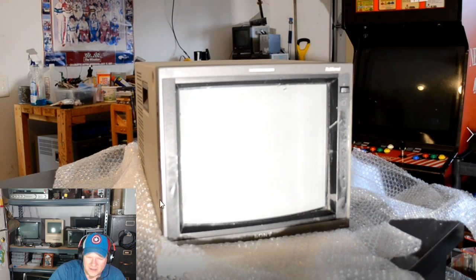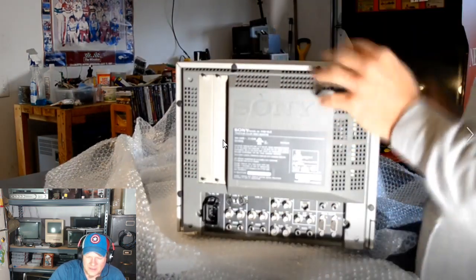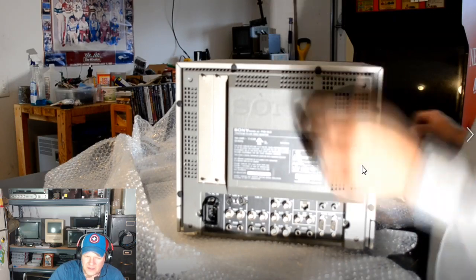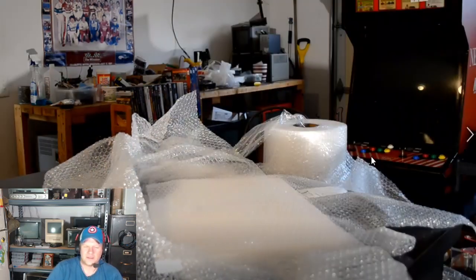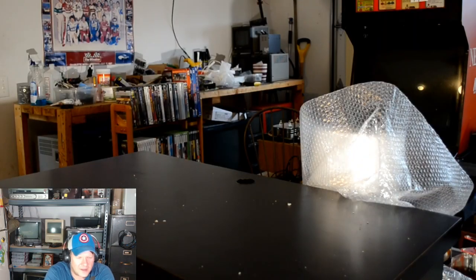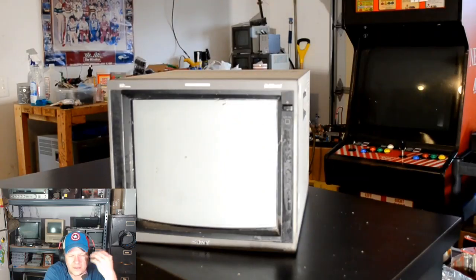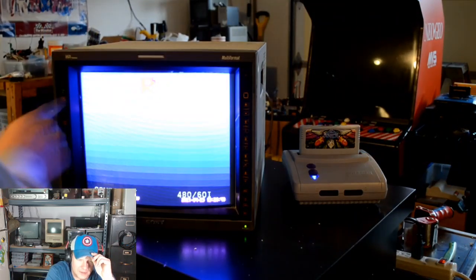So again, here it is. You could tell it's got the scuffed up bezel, but everything else seemed to arrive perfectly. The rest of the shell is in magnificent shape. And like I said, this is one I wanted for my personal collection because I like 14-inch monitors, especially the multi-formats, and this is the last one that I don't have. I've got the A series and the D series, and now this is the L series in that 14-inch format that I've been looking for.